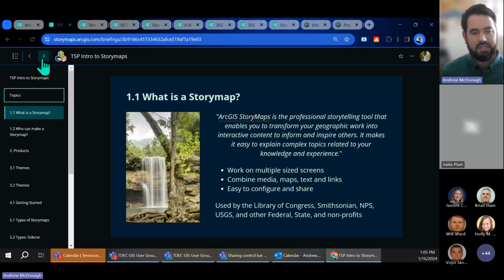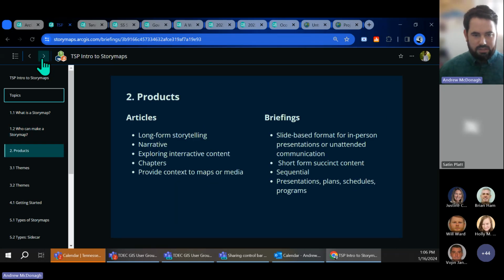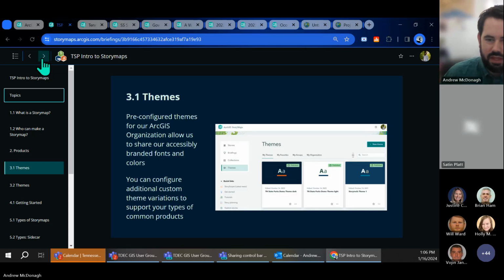You don't have to do any customization like you have to do with other GIS apps. Everything is designed with iPad or tablet or iPhone users in mind, Android users as well. Anyone can use it that has a license. And this is the difference between articles, which is what we're really going to focus on, and briefings, which is what I'm showing you here. I've organized this in a briefing, which is supposed to be short, succinct information.